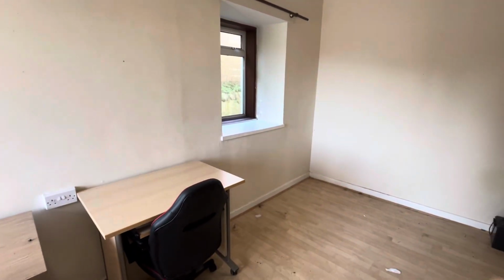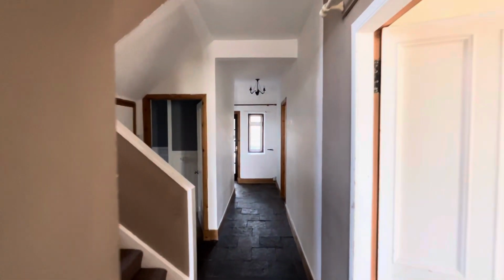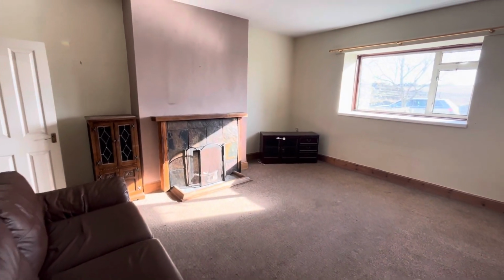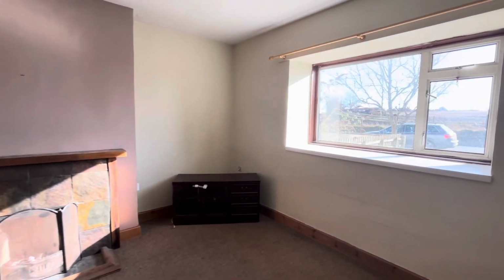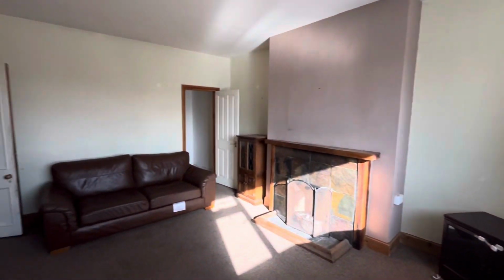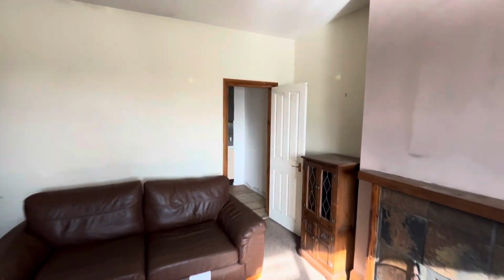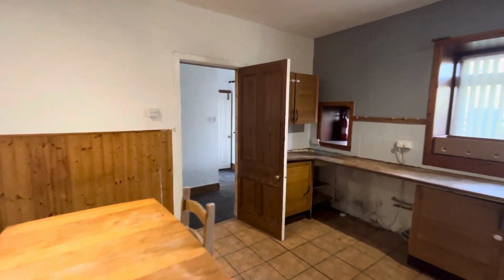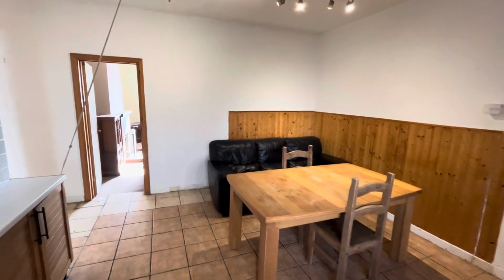Home office, could be a bedroom. Lounge, open fireplace, big rooms. Door through to the kitchen. Big family kitchen. Property needs a degree of renovation and upgrading. However, it's basically the same property, I think.